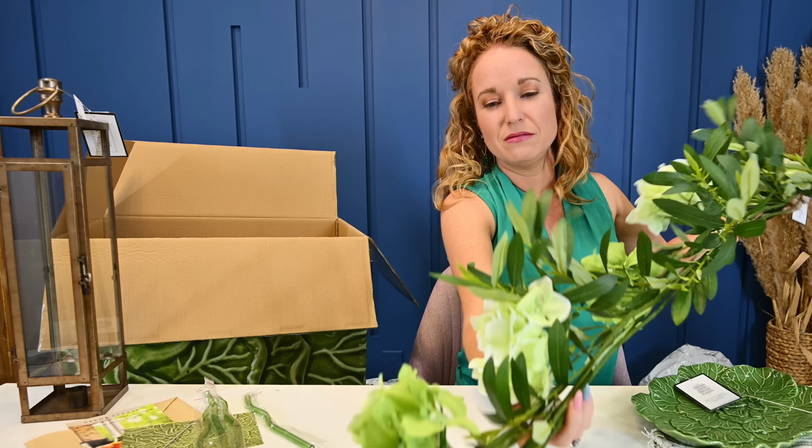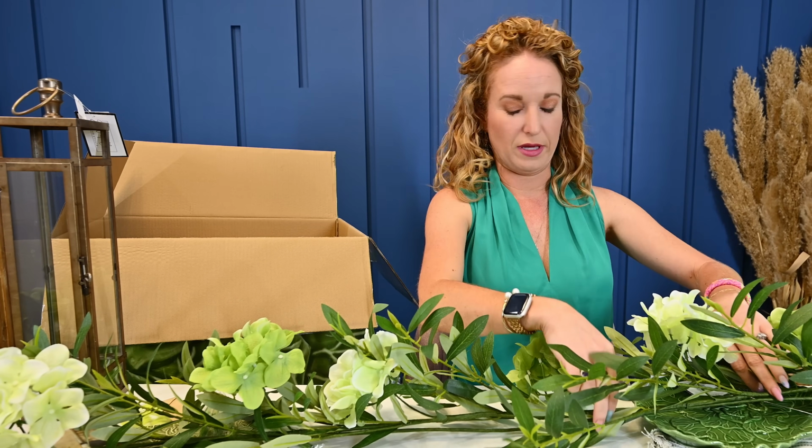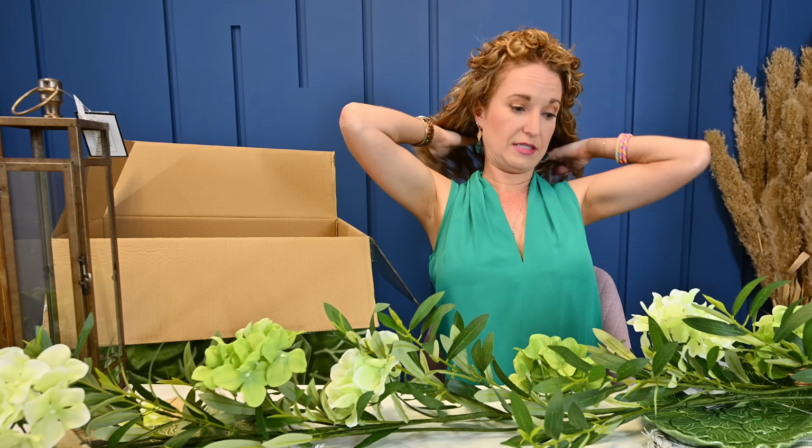Y'all know me, well, anybody who's around here, and greenery. Super picky, super picky. I am calling this an exact 5 on a scale of 1 to 10. I do not think it's bad. I do not think it's terrible. You know how I have my strictly outdoor greenery?